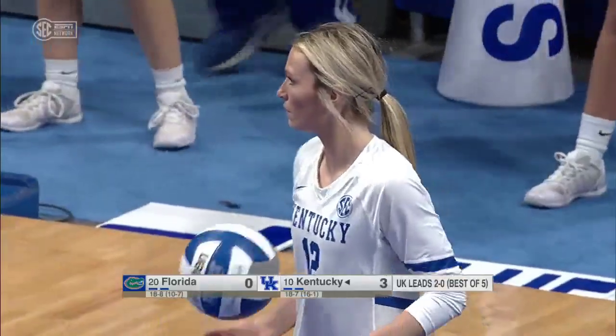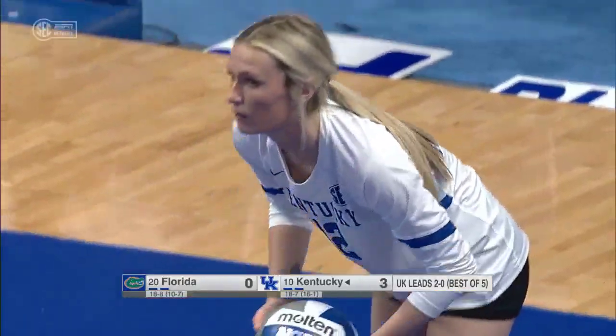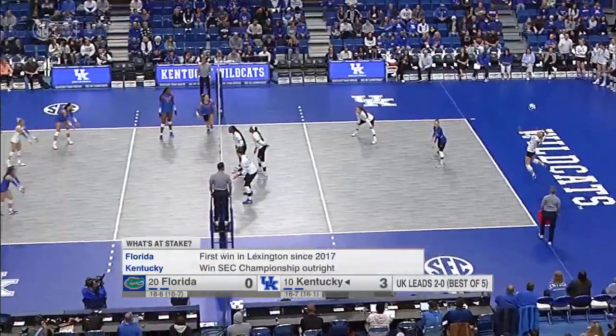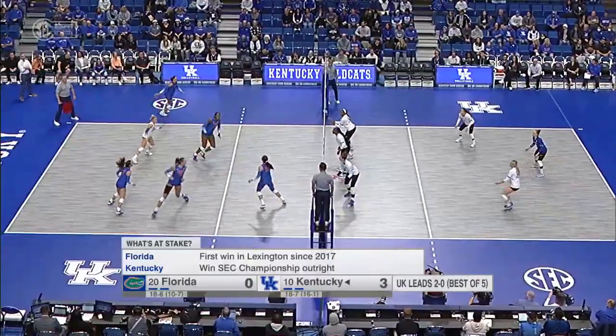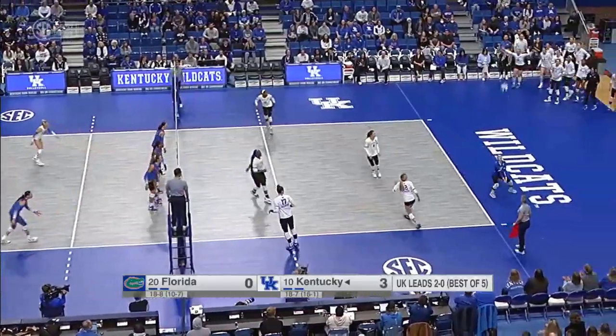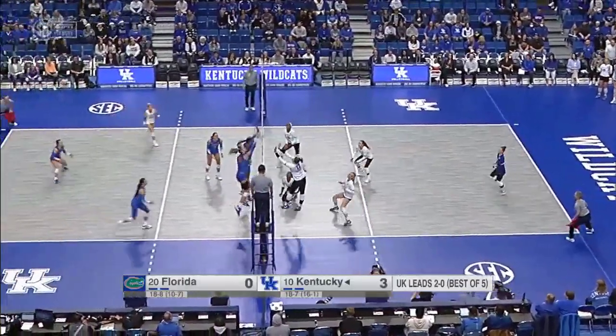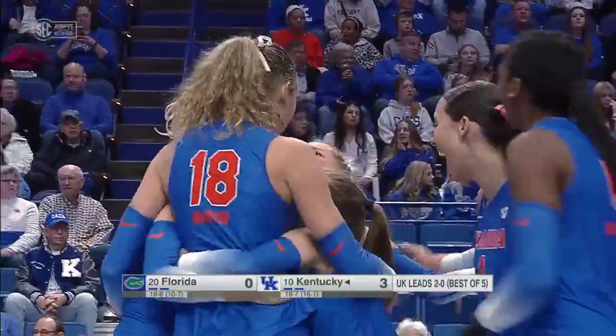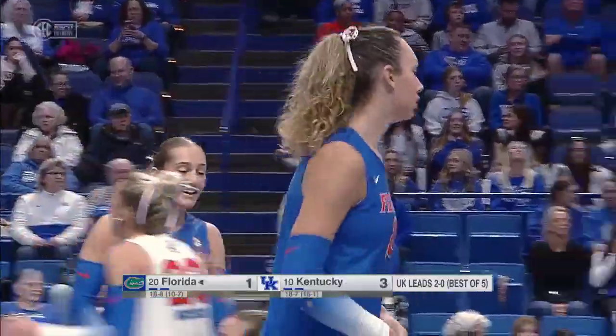Looks like maybe Coach Skinner emphasized the third set in his pregame conversations, like, hey, let's not let this thing go any longer than we have to. As you see what's at stake today, Florida trying to get their first win here in Lexington since 2017. They have clinched a share as Kennedy Martin just puts back-to-back slingshots into the back row for a score.